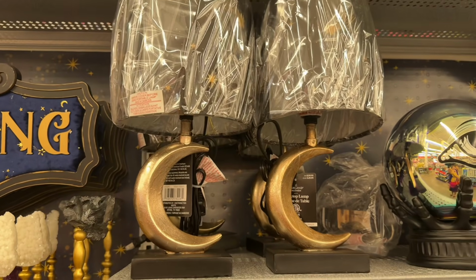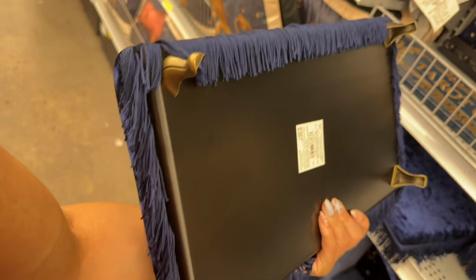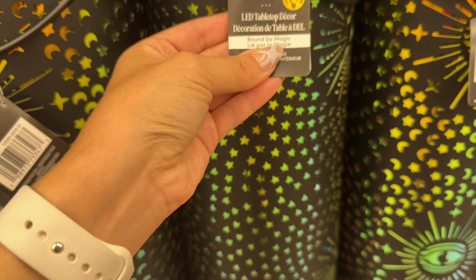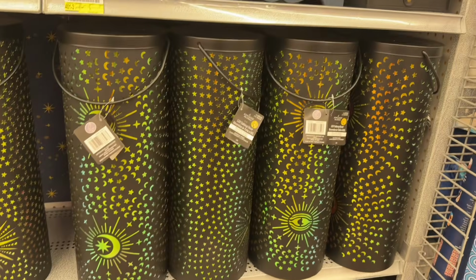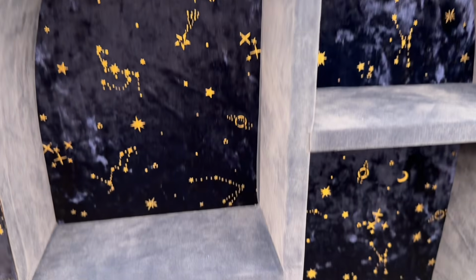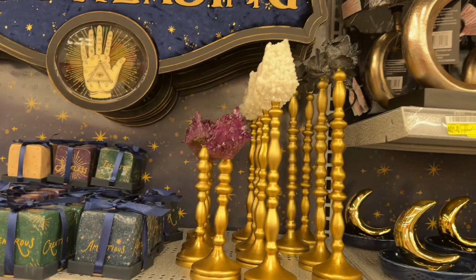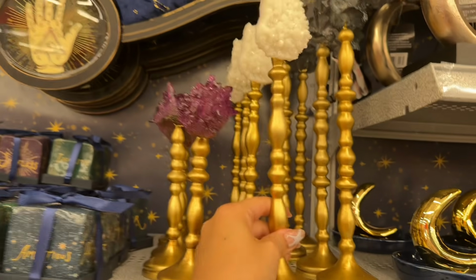And then this crescent moon lamp is 40. Super cute. I am not really sure what this is, but it has like little legs on it. This is $40, so I don't know if you sit decor on top of it. So if anybody knows what this is, let me know in the comments. This is 60 LED tabletop decor. I don't see any testers on these, but these are pretty big. I really like these. This also does not have a price on it, but it has like the sign constellations, little shelf situation. I can't see how much this palm reading sign is, but it's amazing. I can tell you that. These are cool. Like little fake amethyst for 20. This one is also 20.